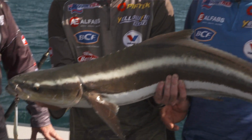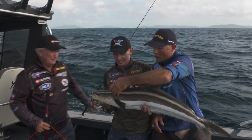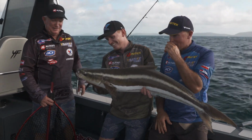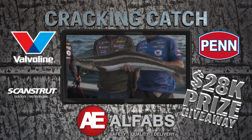That's a great looking fish. And it's pretty cool because you think they're a shark, Gary, sometimes, but you see that white stripe and suddenly your eyes just go, oh yes, it's a cobia. So that's awesome. Now that's a cracking catch.